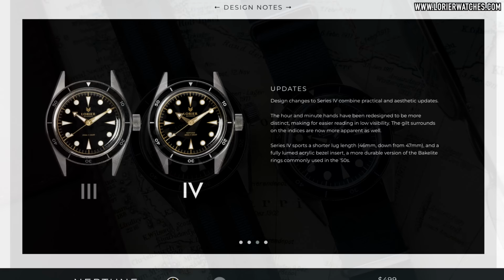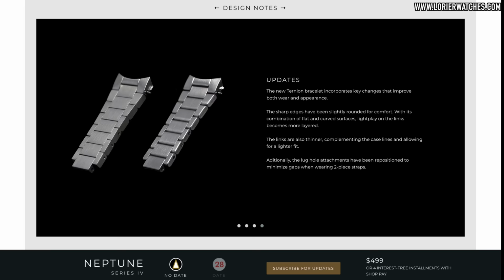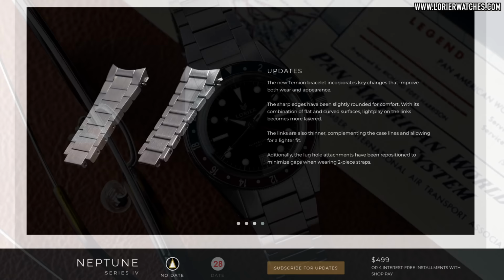Despite being such a young brand in the whole scheme of things, with short runs of each generation, Lorier are always refining and improving their collections. This punctilious approach not only makes each batch somewhat unique, but highly collectible too.